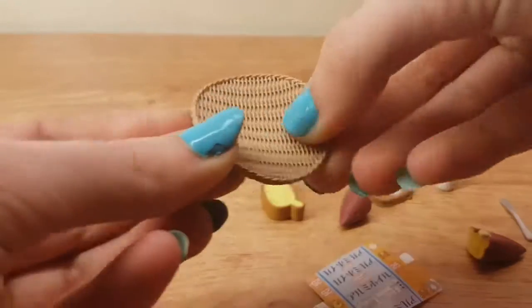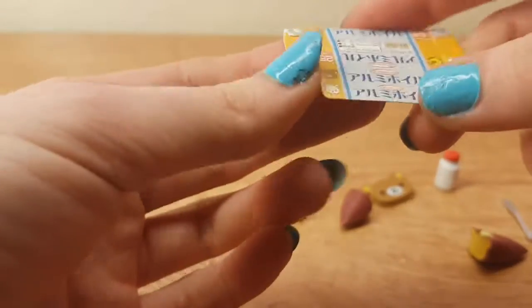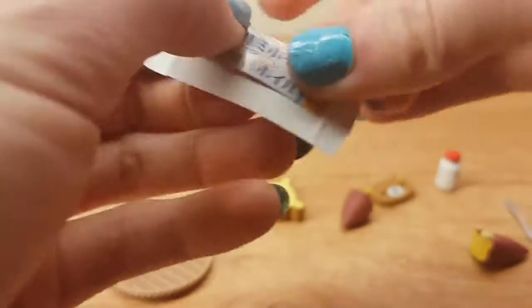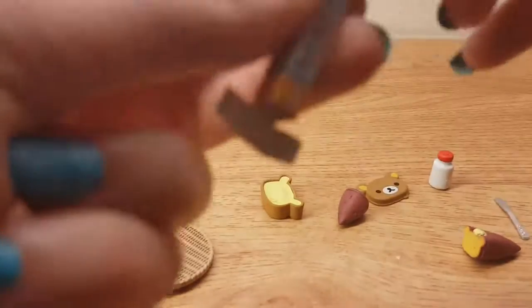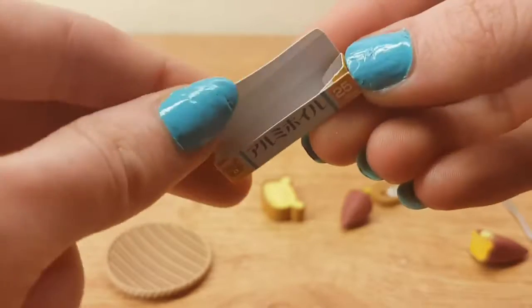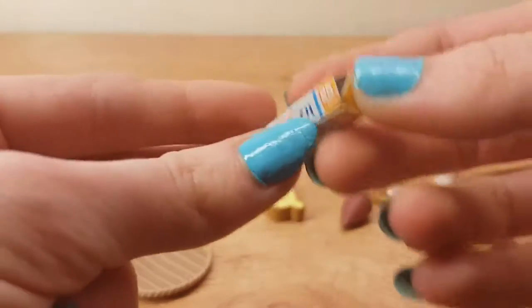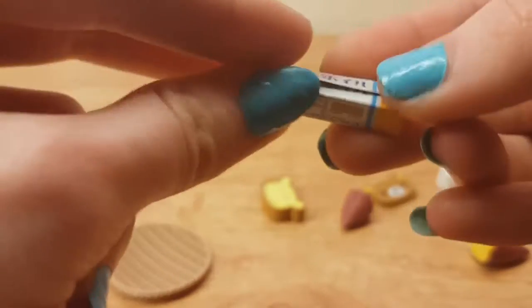Anyways, so you have a little plastic squishy tray. You also have, I'm gonna assume tin foil, but I really don't know. Okay, so it goes together like this. I'm assuming because it says 25 times 30m and it's in a little box that looks like it. It looks like tinfoil. I'm assuming it's tinfoil.